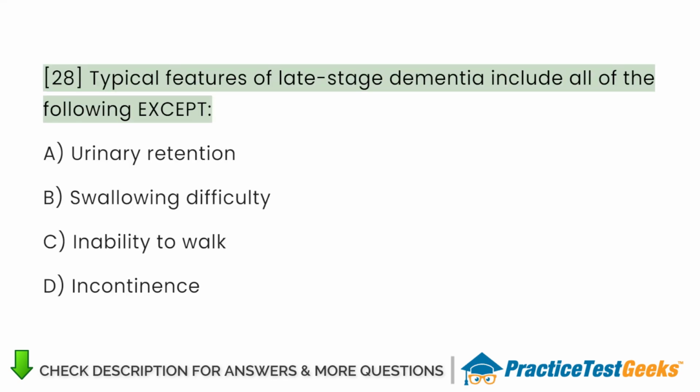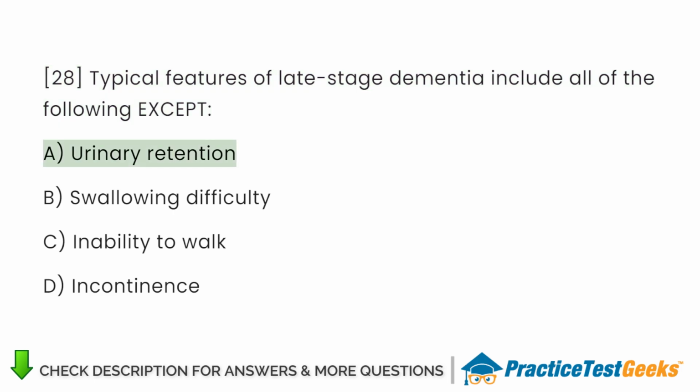Typical features of late-stage dementia include all of the following except A. Urinary retention. B. Swallowing difficulty. C. Inability to walk. D. Incontinence.